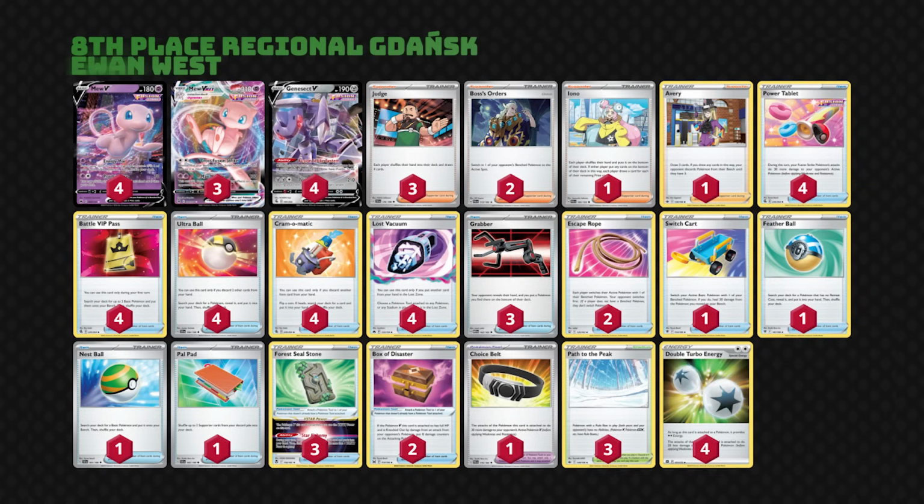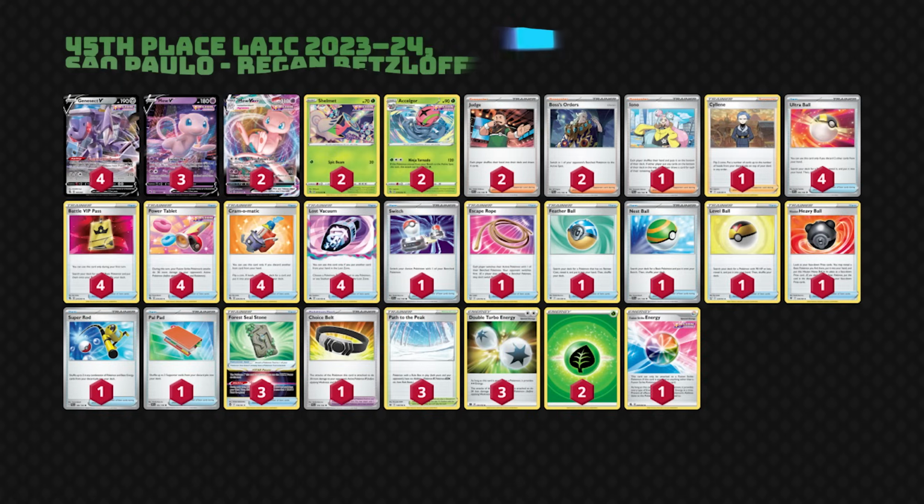I should also mention that there is the Excelgor version of Mew VMAX. This was piloted by Reagan Retzloff to a 45th place finish at LAIC. The Excelgor is used for its Ninja Tornado attack, which is good against Roaring Moon and also good against Charizard. So depending on how much you respect those matchups, maybe you could consider this version of the deck as well.